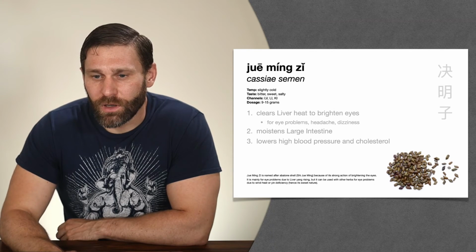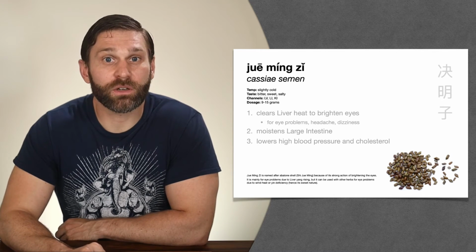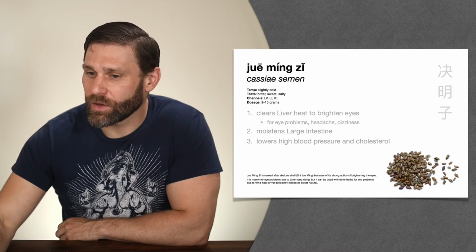The name of this one is kind of interesting, Juemingza. It turns out this herb is actually named after a different herb, Shi-Jui-Ming. So later we're going to learn, at the very end in the extinguish wind category, a shell, Abalone Shell, named Shi-Jui-Ming. It has a very famous, very reliable action of clearing liver heat to brighten eyes. So Shi-Jui-Ming is very famous for brightening the eyes.